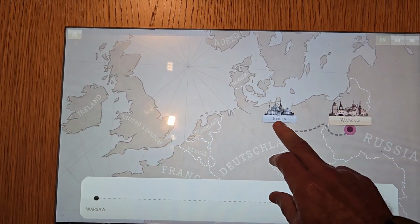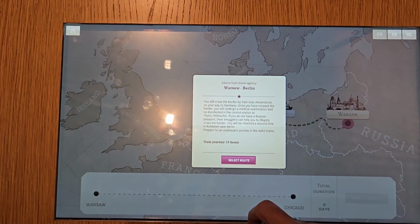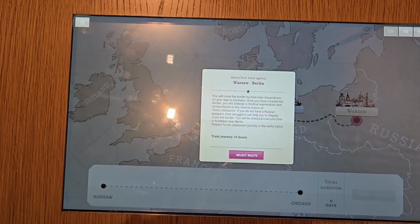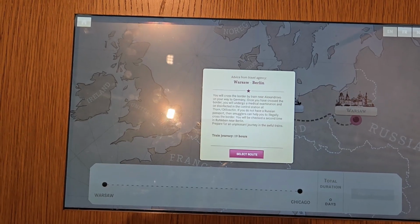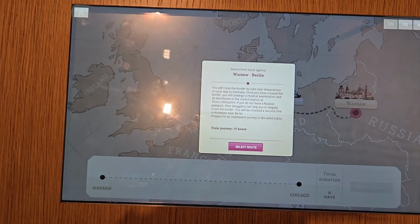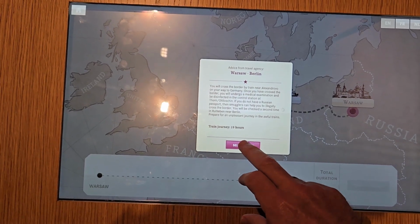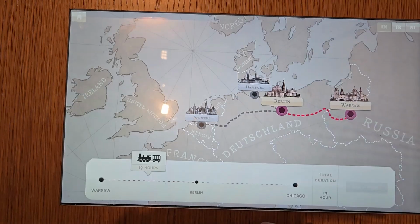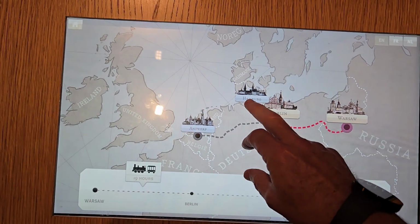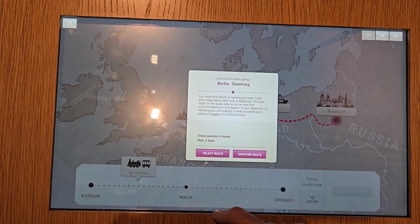So first I have to get from Warsaw to Berlin. Get information on crossing the border. Undergo medical examination, be disinfected. If you do not have a Russian passport, then smugglers can help you get illegally across the border. And then from Berlin, I can choose to go to Hamburg or Antwerp. Let's try Hamburg. I can choose that route, or I can go a different way.